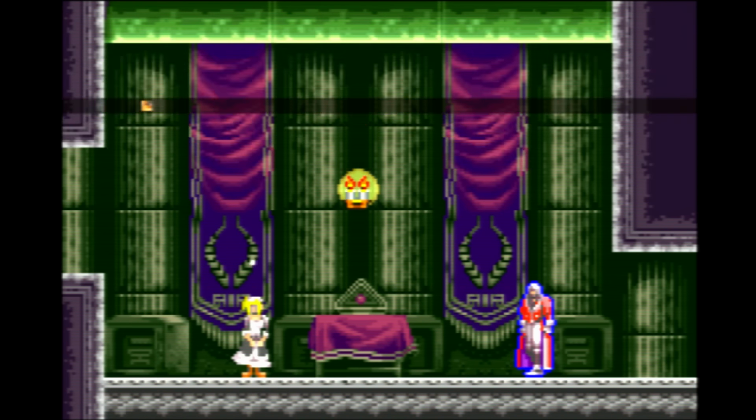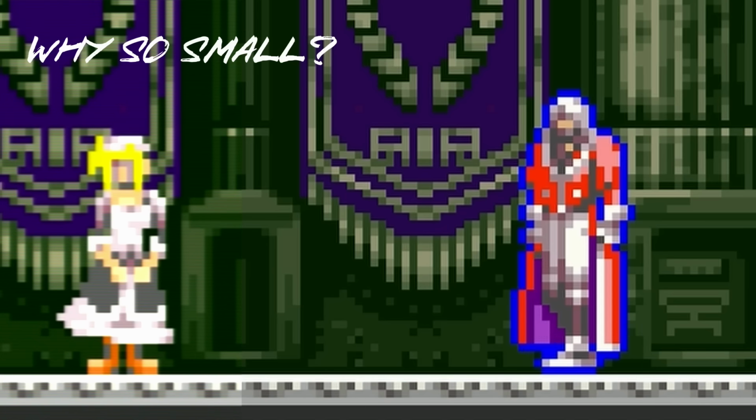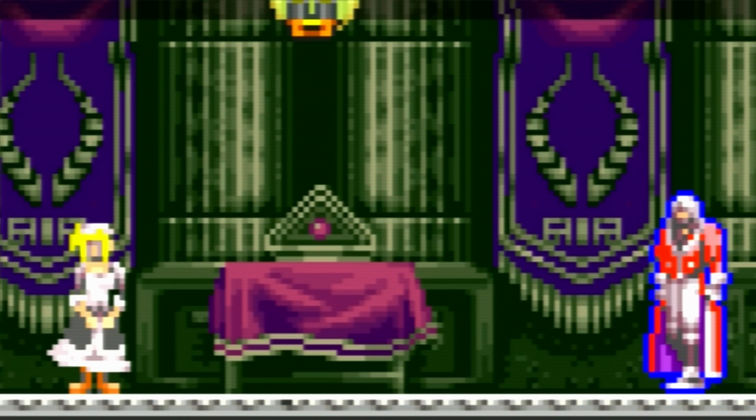Behind this door, we find Liddy, and her proportions seem wrong. I don't know. She looks mad short here. Like her legs aren't long enough for the rest of her body. There's something about this sprite that isn't right. She comes off as real tiny. Also, what's up with this maid outfit? That was definitely a choice.